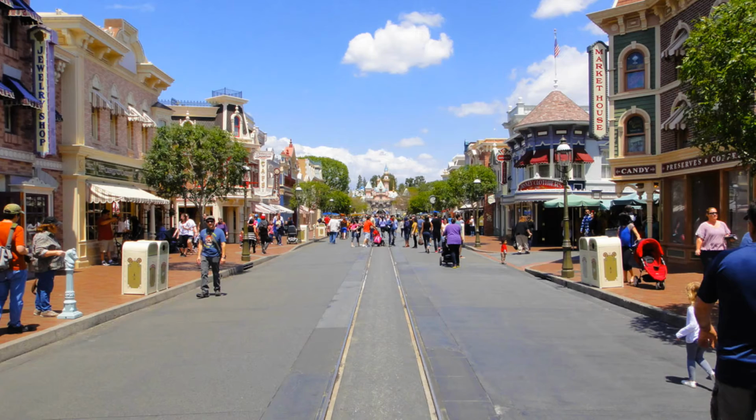Well, let's start as if you're walking right through the gate. What's the first thing you see? Main Street! Okay, so the first thing you see when you walk into Disneyland is Main Street. It is a straight line directly to the castle. You know that iconic picture like the one shown here? That is on Main Street.